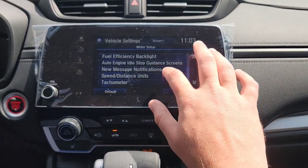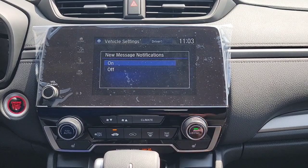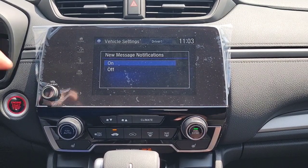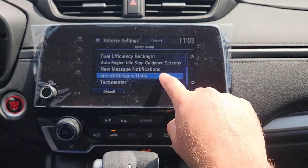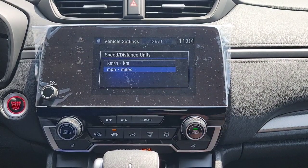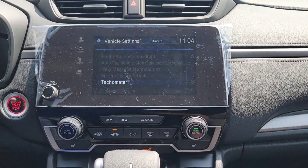You got your new messages notification. So when you get a new message, you got your phone, everything paired up, it gives you a little notification. Perfect. Okay, speed and distance. A couple options from that point. Then we have your tachometer right here.